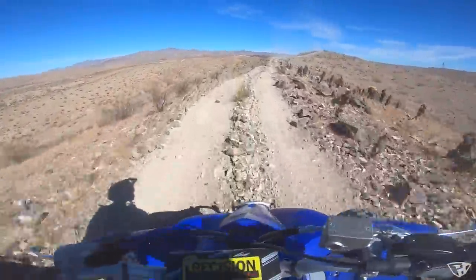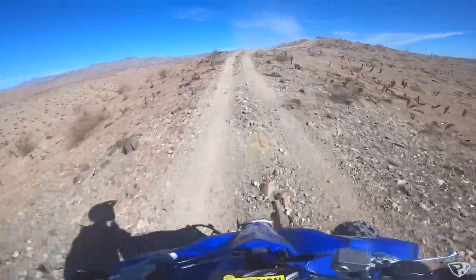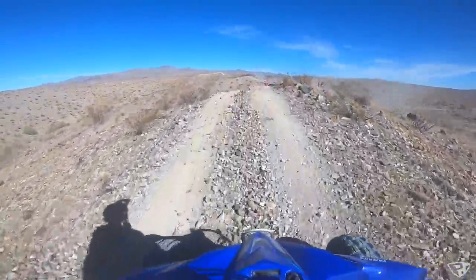I think the Raptor would be a pretty epic machine for this. Skid plate's gonna be getting some use today, that's for sure. It's gonna be a pretty demanding adventure for everything.